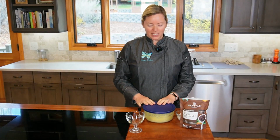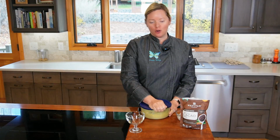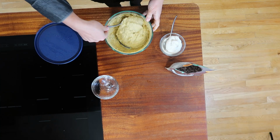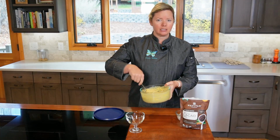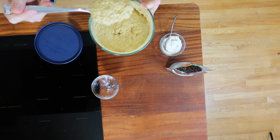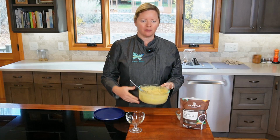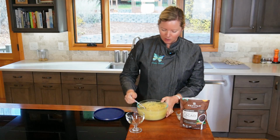Okay, so we have let our pumpkin pie chia pudding rest in the fridge overnight. Let's see how we're doing for thickness. Oh yeah, that looks pretty good. Now I notice a lot of chia pudding recipes call for a little bit less chia seeds than I use in my chia puddings. I kind of like a more pudding-like consistency. So I go a little bit heavier, but there is some flexibility there if you want yours to be a little bit more liquid. But yeah, this looks really great.